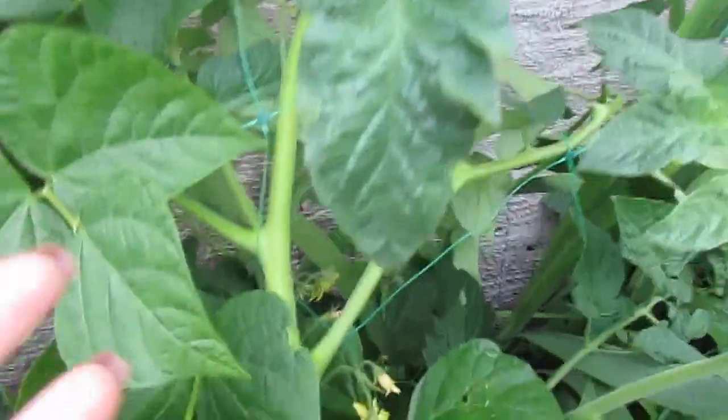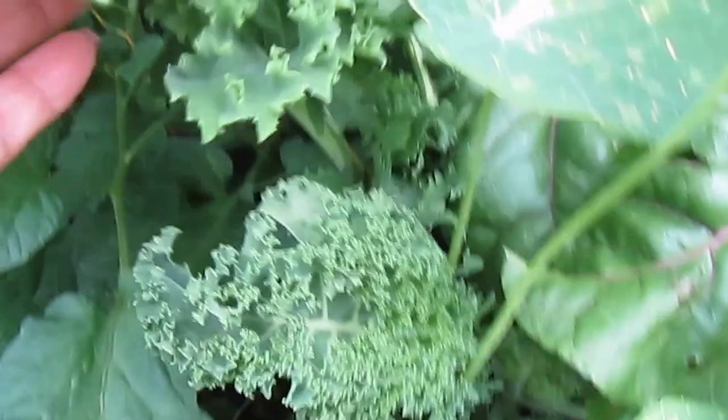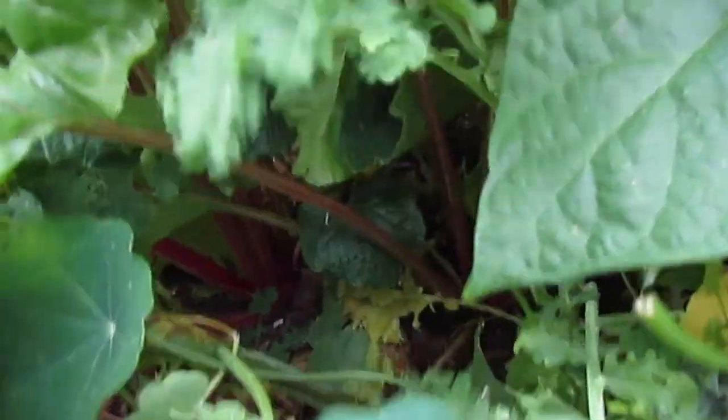Whoops, I lost my tomato. Here's another tomato plant that is volunteered, and down here I have, I'm sorry you guys, but I'm stuffy today. I don't know what's wrong. Anyways, kale is growing beautifully. And then also this large leaf here are my beets. I grow them because I want juice. I don't know if you can see the size of this guy, but it's huge. So kale, beets, and green beans. I got green beans down here too.